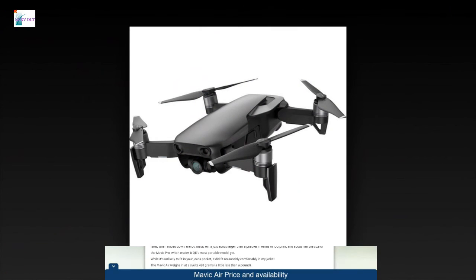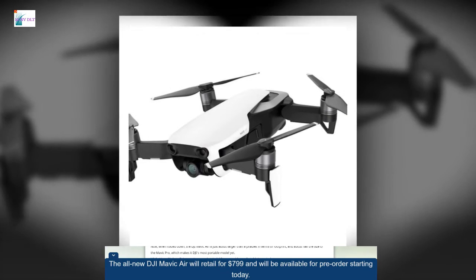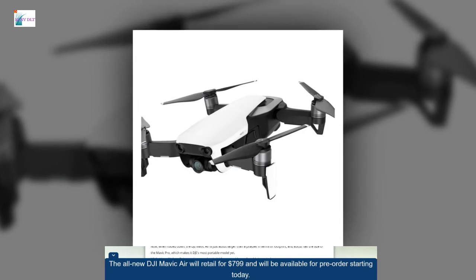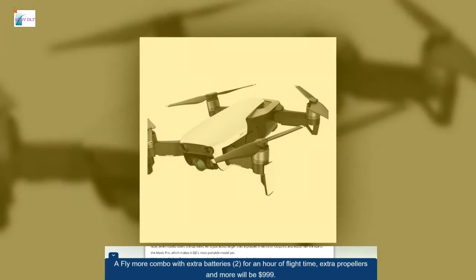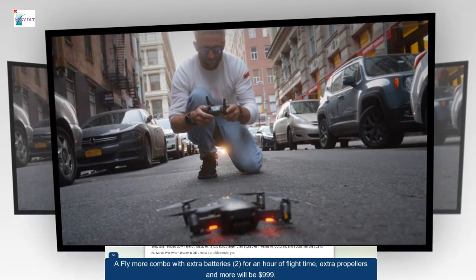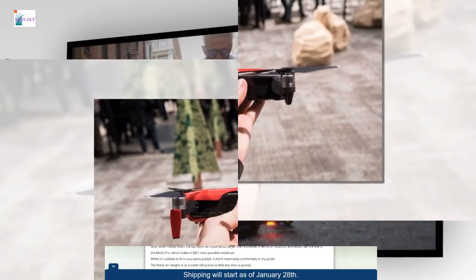Mavic Air price and availability. The all-new DJI Mavic Air will retail for $799 and will be available for pre-order starting today. A Fly More combo with extra batteries, for an hour of flight time, extra propellers and more will be $999. Shipping will start as of January the 28th.